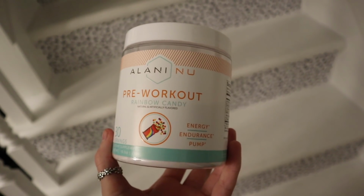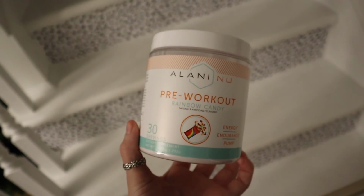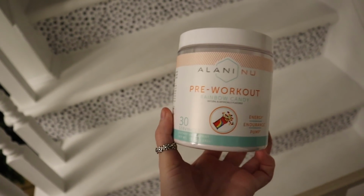And I actually started using a new pre-workout that I got for Christmas, and I am obsessed with it. So I'm excited to show you guys. It's Alani Nu and it's my new fave. So yes, let's go show you guys that. So this is the Alani Nu pre-workout in the flavor Rainbow Candy. It literally tastes just like Skittles or something like that. It's so tasty. Actually more like Sweet Tarts, I would say.